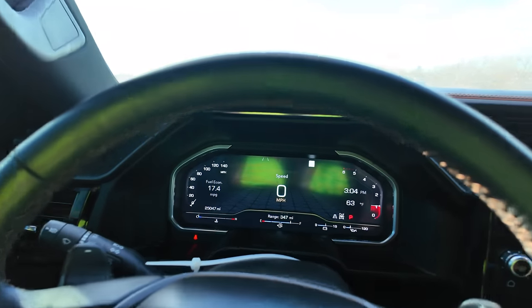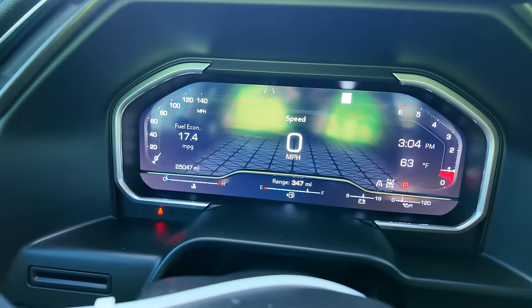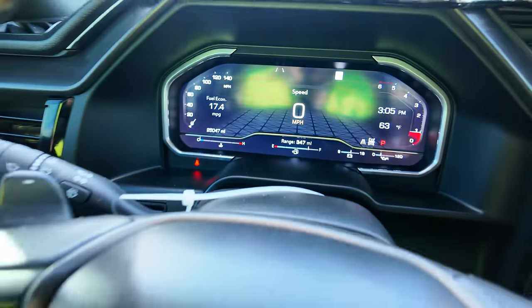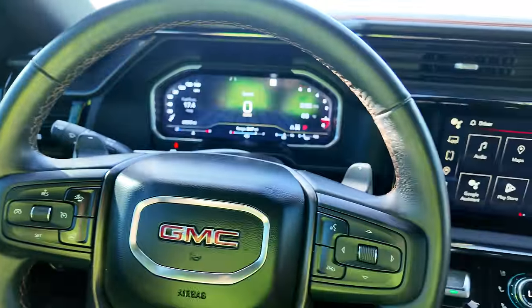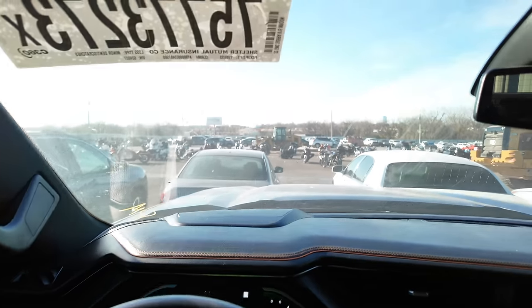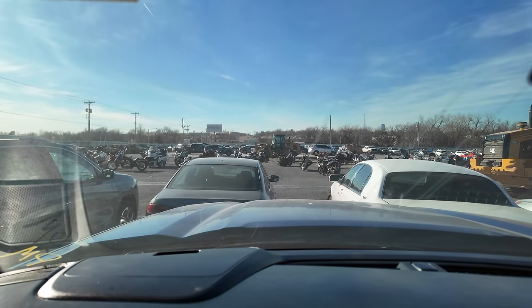Sounds good. It's got about 3/4 of a tank of diesel and shows 347 miles of range left on it. It's a nice truck. It really is. This is a great place to be. It sits really high too. I mean, take a look out there. You are way up off the ground.